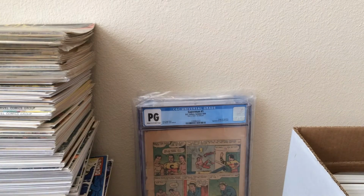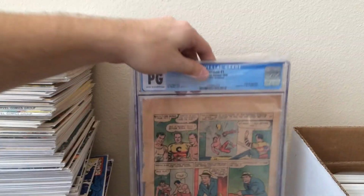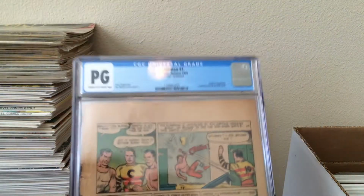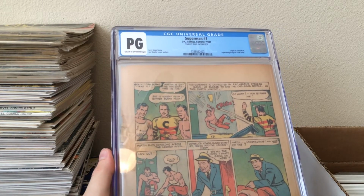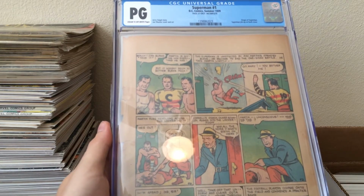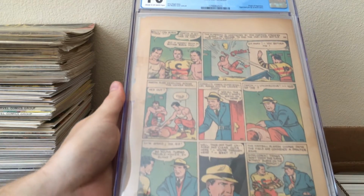Now next up we have some really interesting books. Actually, they're not even books, they're pages. I picked these up only a couple weeks ago. It might be the closest I ever come to owning a copy of Superman number 1, but I've got three pages graded by CGC from a copy of Superman #1. A dealer friend of mine out of Kentucky auctioned these off. I'm not sure what the full story is, but he auctioned off a whole bunch of different pages for Superman #1, and I was fortunate enough to win three of them.